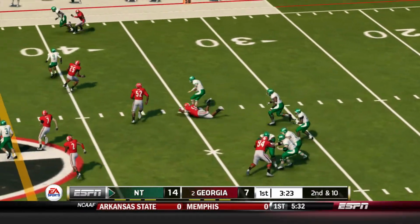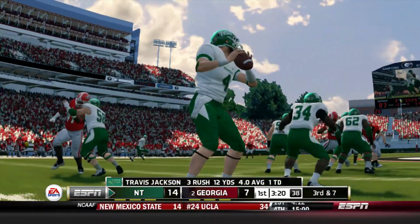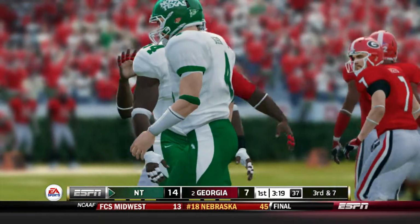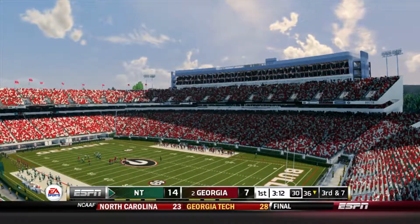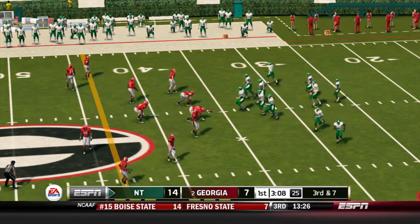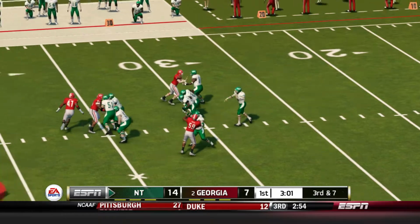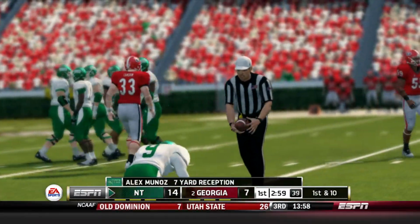He's scrambling, and he's tackled at the 36. Called his own number on that one. I like the idea of trying to run here, but the defense really made him pay the price for trying to run. Second down. At about the 43-yard line.